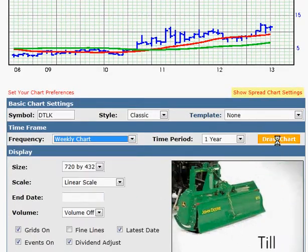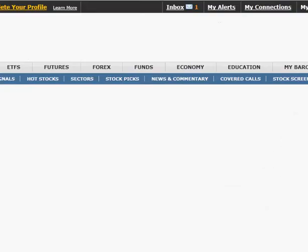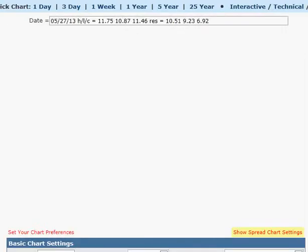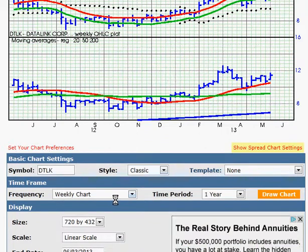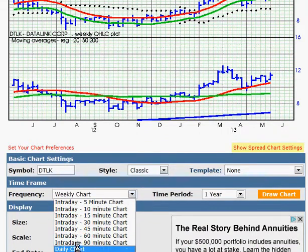Weekly time frame for DTLK, above the bands. Trend spotter buy on the weekly, came down and tested the lower band, consolidating. I think it's going to go higher. Trend spotter still on a buy. The 20 is above the 50, is above the 200 weekly. So all systems are go for the upside for DTLK on the weekly time frame.